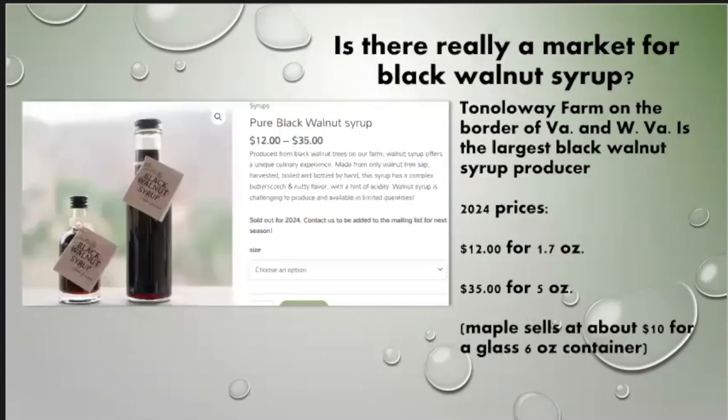Have I tapped maples? Oh, I skipped a slide, didn't I? If this is really so good, is there really a market for it? So this is a screenshot from Tanola Way Farms, and they are the biggest black walnut syrup maker in the country. I believe it's a couple who I think were in the Foreign Service, and when they retired, they bought a farm on the boundary of Virginia and West Virginia out in the mountains, planning on doing maple production. Had a lot of black walnut trees and have really been pioneers in taking this up to a true commercial level.